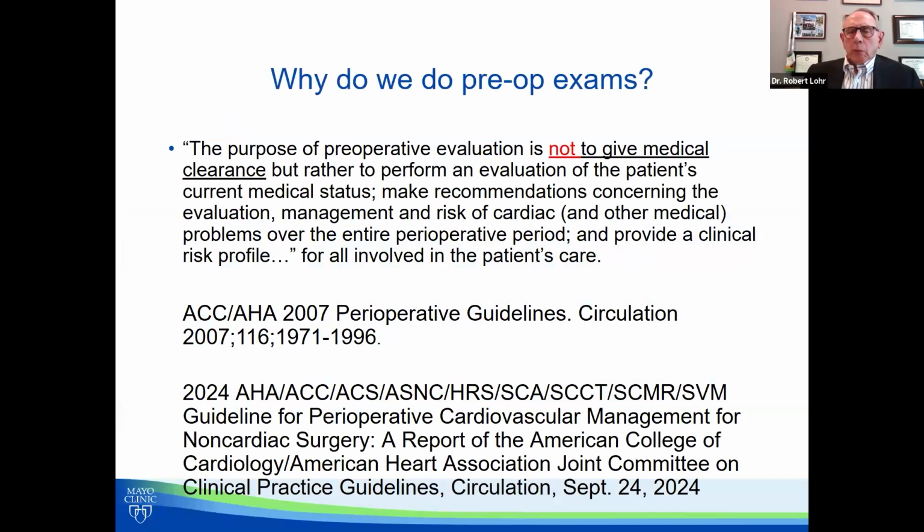So first of all, why are we doing pre-op exams? I know that when you are requested to see a patient, the request almost always says, please clear Mr. Jones for whatever's coming up. But you're really not giving clearance, and I would recommend not using that word in your note. You are doing a consultation. You're performing an evaluation of the patient's current medical status, particularly as it's germane to their operation, and you're going to be making recommendations concerning any further evaluation, management of risk factors, cardiac and otherwise, and any other problems over the entire perioperative period. And the audience, of course, is the patient, but also the surgeon and the anesthesia team.